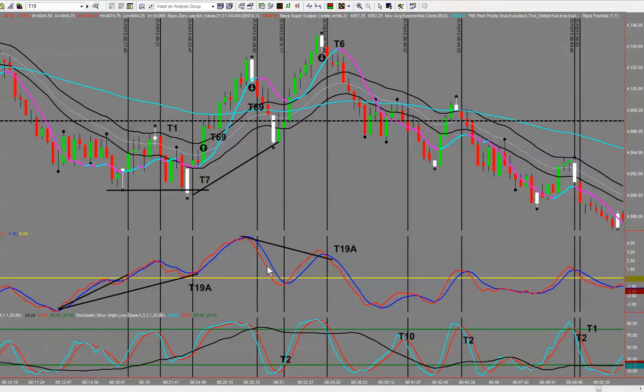We had our T19s firing off very nicely. Nice double bottom. Once again, you're going to trend trade. So as a new trader, if I'm coaching you, I'm going to highly recommend, unless you're already very experienced, to stick with the trend trades.